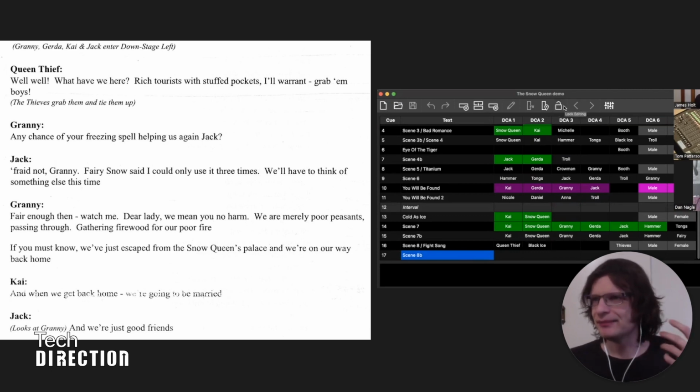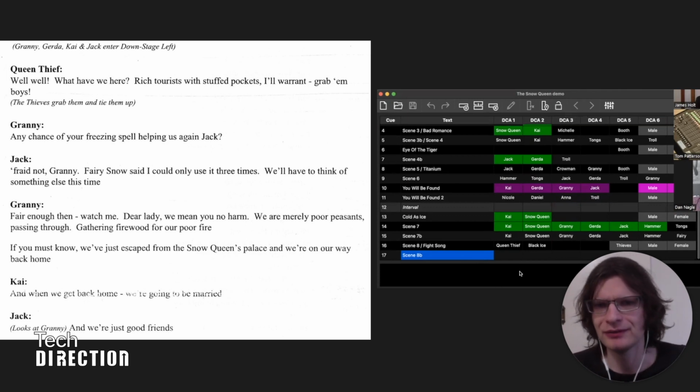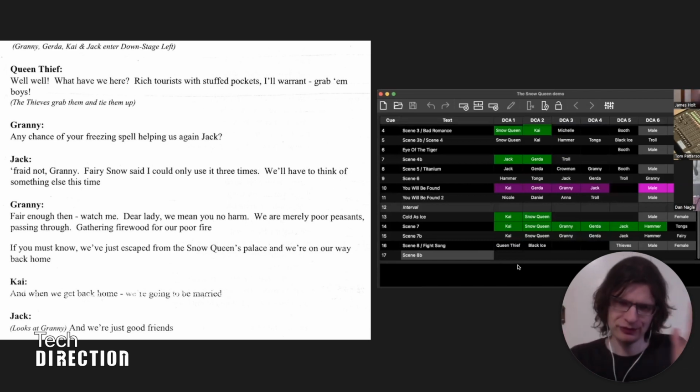So when assigning DCAs, there's sort of two schools of thought here. One is that you try and keep the same characters consistently assigned to each DCA. And the other way is you sort of assign in script order. So as the characters appear in the script, you sort of do it left to right. So it's really easy to move forward. Both of them have their place.